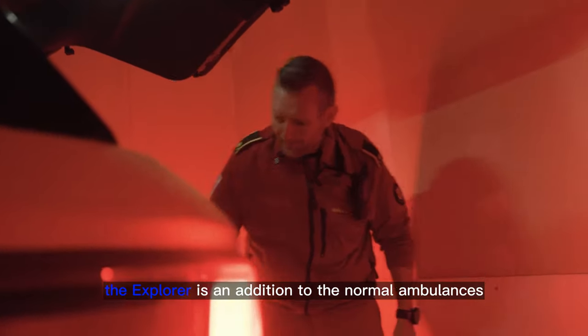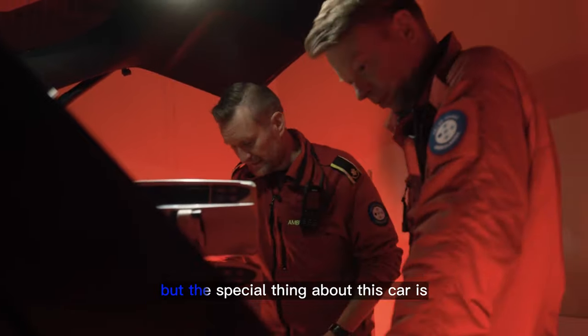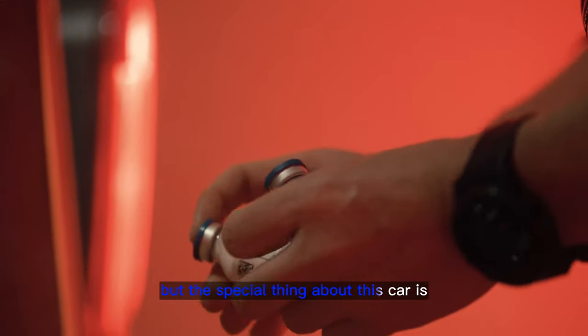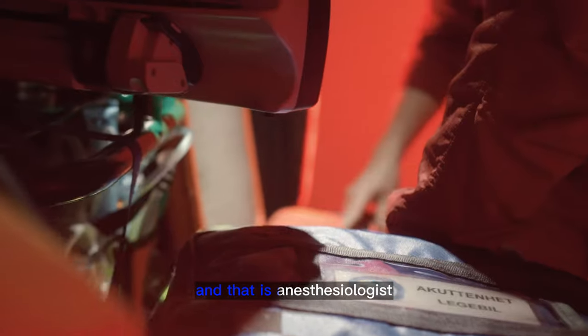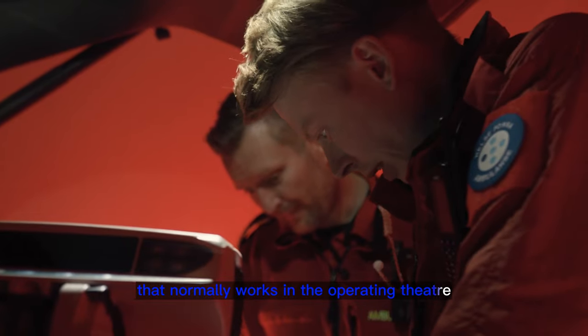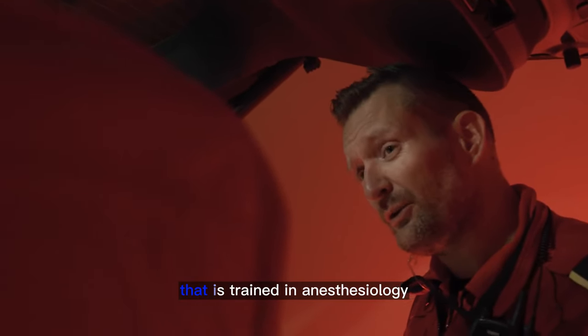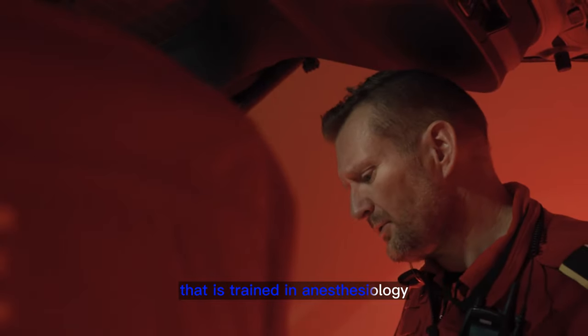The Explorer is an addition to the normal ambulances, but the special thing about this car is we have a doctor on board, an anesthesiologist that normally works in the operating theater, and a specialist paramedic that is trained in anesthesiology and in intensive care medicine.